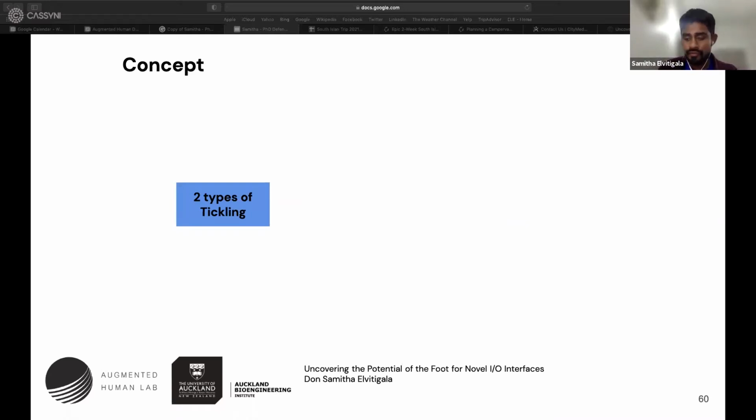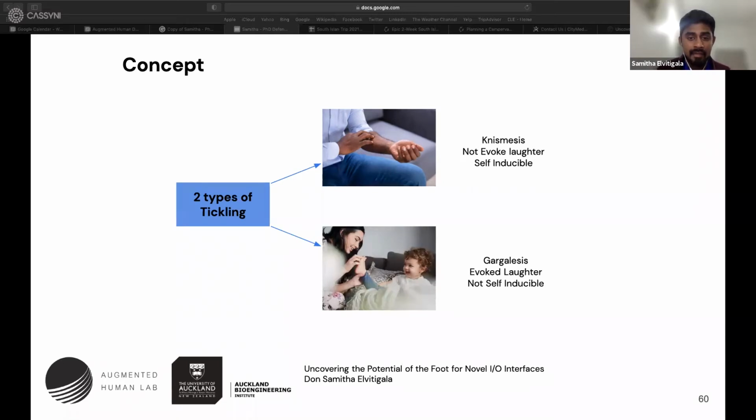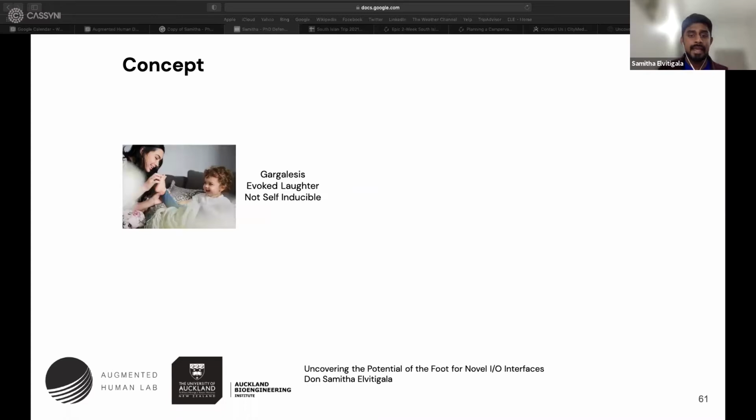There are two types of tickling. The first one, which we call knismesis, is basically an itching-like sensation, which we feel when our body is lightly touched, and it does not evoke laughter. And also, it's self-inducible. The other type of tickling is called gargalesis, which I am sure we have all experienced at some point in our life. It is a heavier form of tickling that evokes laughter. But unlike knismesis, gargalesis is not self-inducible, which means it's interpersonal and we need to be tickled by someone else to evoke laughter.